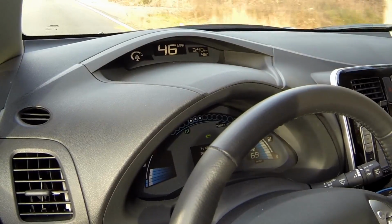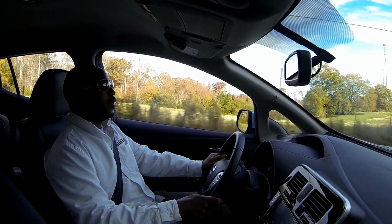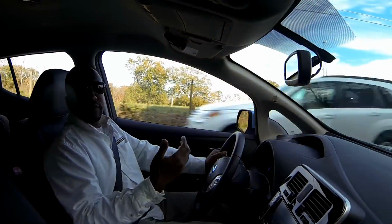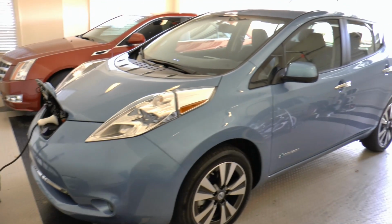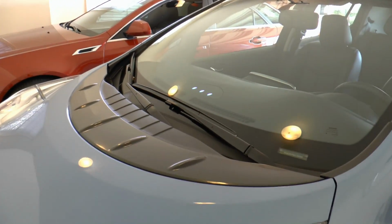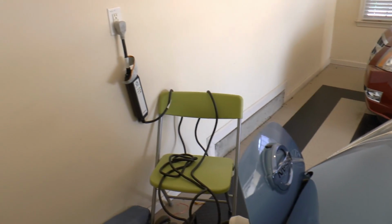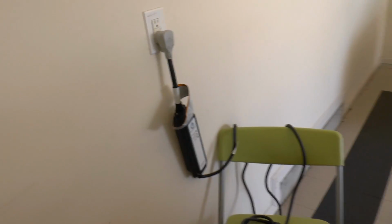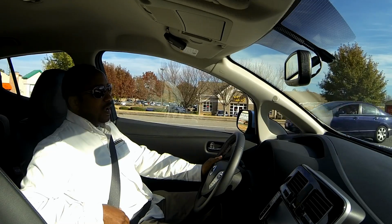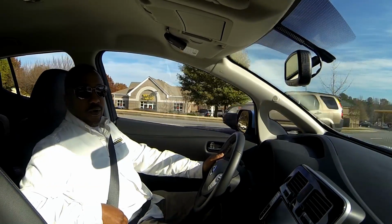Now, although this car is very much just your typical car as far as form and function is concerned, you do have to think about whether or not an electric vehicle is right for your lifestyle. However, if you're somebody who actually does have a lifestyle that is conducive to an electric vehicle, then this is just another wonderful option out of all of the many options that consumers today can have when shopping for a new vehicle.